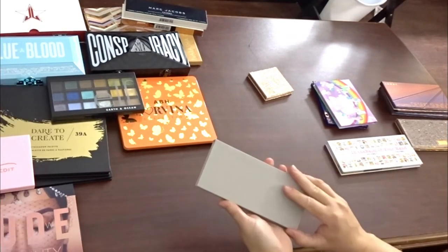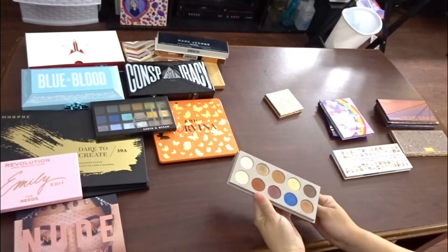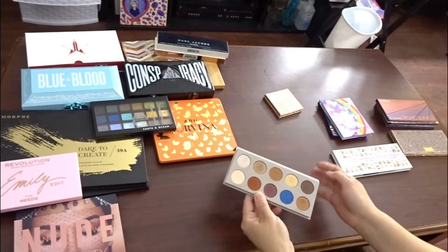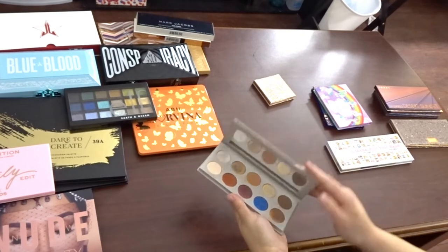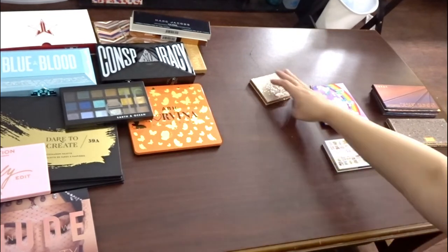All right. So we have my KKW and Mario palette. I love this palette with a passion. I use it constantly. I know I say that about a lot, but this stays in my main drawer. If I'm in a hurry, this is definitely a go-to palette for me. So I will be keeping this. These even look a little bit dirty.